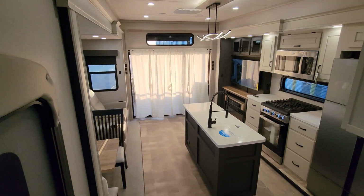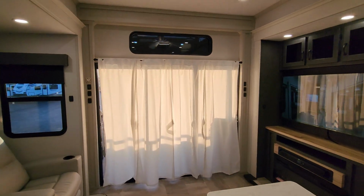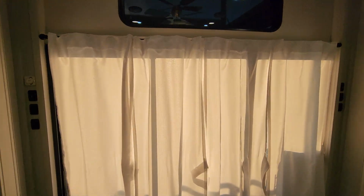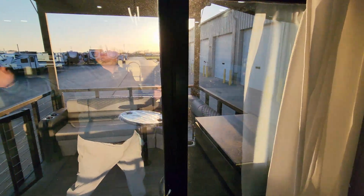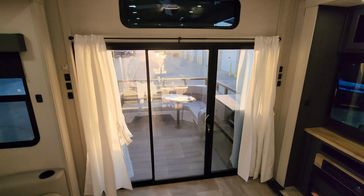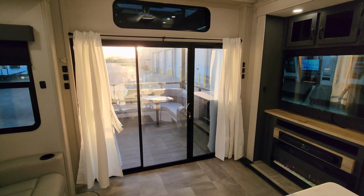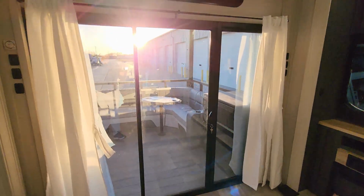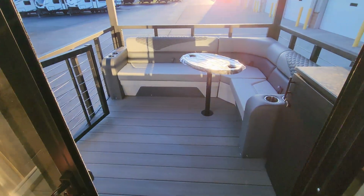Now I want to go outside here. Let's check out the deck section of the RV. So you have this little curtain here. It's basically a 4-piece curtain that kind of slides open and gives you a very large 3-piece door there. Now only the middle section actually opens. Kind of the wrong time of evening here. The sun is coming straight at us. I apologize.